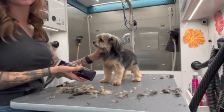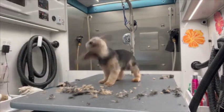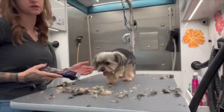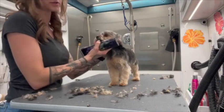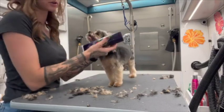I'm not super worried about taking the clippers to his head. But what I really like to do is shave by those eyes. So I'm gonna take my 10 blade, and this one's just gonna be a little bit of a tricky one. We're gonna do the same thing. You can even hold their ears a little bit, but if you do that, make sure you're doing it very gently. So I'm gonna hold his chin a little bit.